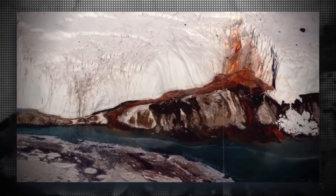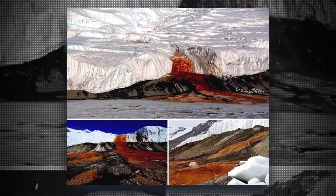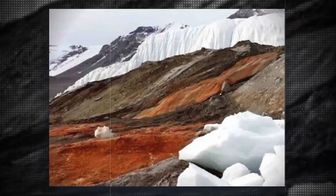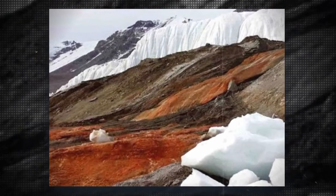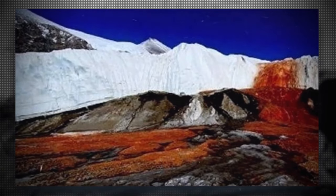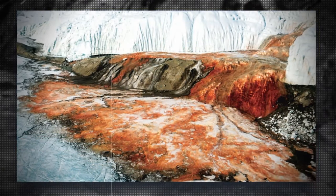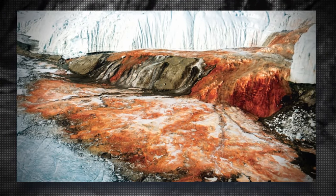Some thought it might be due to a large population of algae, but there was no evidence to support this idea. The water originated from Taylor Glacier, an extremely cold environment where even microorganisms struggle to survive. Antarctica's blood-red waterfall became a valuable resource for astrobiologists, helping them explore the possibility of life surviving in harsh and frigid conditions similar to those on Mars and Europa.